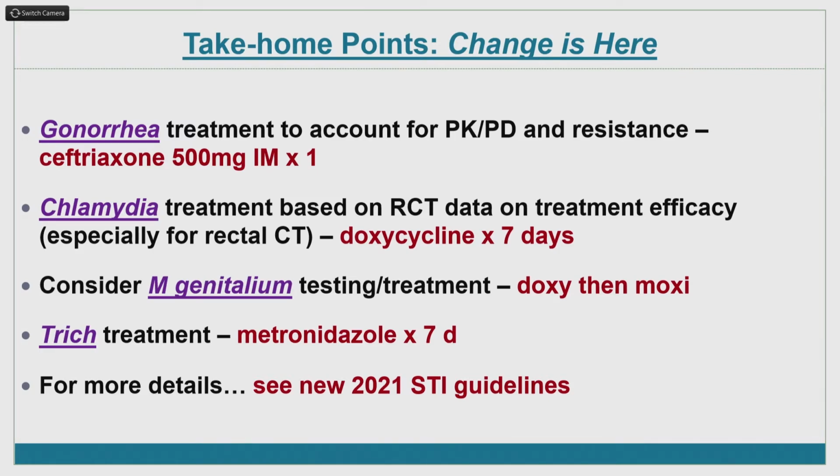Chlamydia treatment guidelines also changed based on new randomized control trial data on treatment efficacy, especially for rectal chlamydia, and the preferred treatment is now doxycycline times 7 days with azithromycin as an alternative. It's important to consider Mycoplasma genitalium testing and treatment for patients, especially with persistent or recurrent urethritis or cervicitis. And the treatment when resistance testing is not available is doxycycline followed by moxifloxacin.